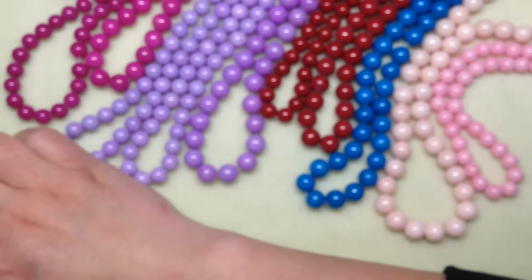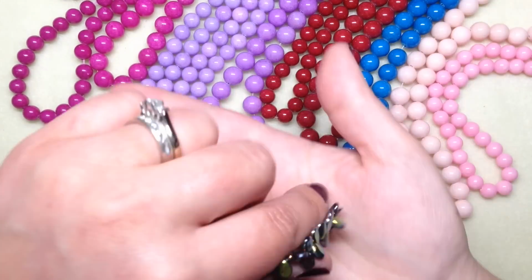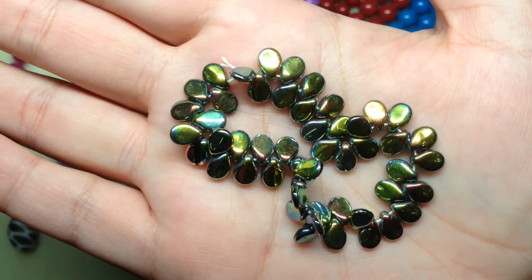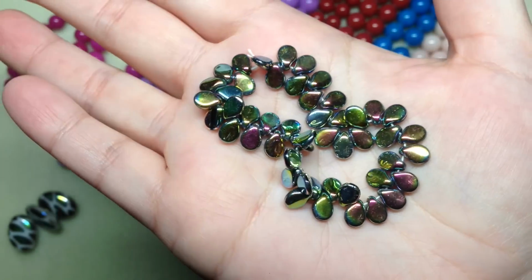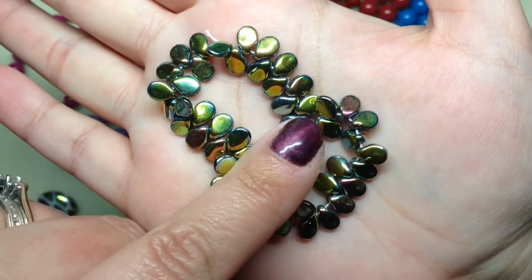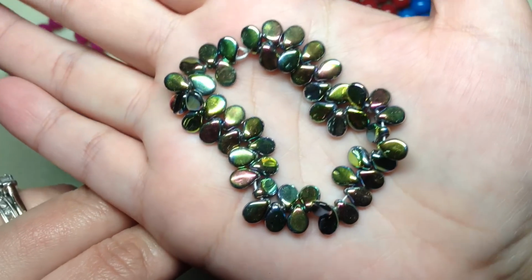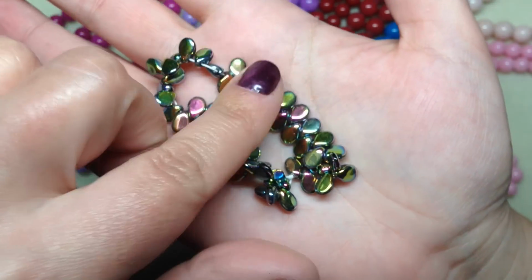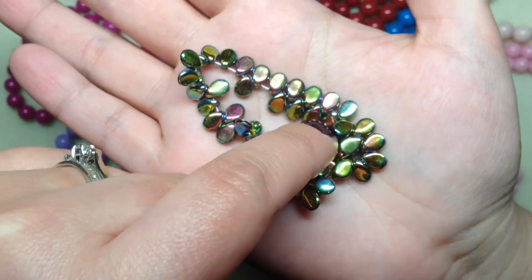Then I got a couple more little bags of Czech glass beads, and the first strand is 50 pieces of pip beads, and these are a green vitriol full coat, and it was $1.99 for this little strand. And so a lot of the colors that I'm seeing coming through on that vitriol are gold and green and magenta. Those are the main colors that are kind of coming through. But I always love the look of this finish, and it's so metallic and shiny, and I'm glad to add it to my collection.